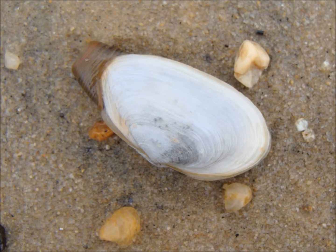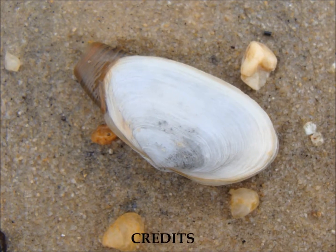Does the softshell clam rely on seagrass for protection? This study can help answer that question.